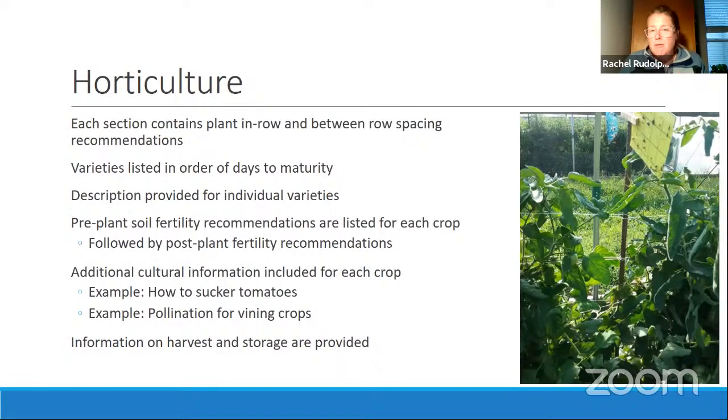The pre-plant soil fertility recommendations are listed for each crop, followed by post-plant fertility recommendations. So what you need to put down before you plant the crop, and what you could do to fertilize after planting. So this would be via drip irrigation, fertigation. Additional cultural information included for each crop would be, for example, in tomatoes, how to sucker tomatoes, and there's a diagram of how to sucker tomatoes. Another example would be pollination for vine crops, and all those considerations that need to be made in order to properly pollinate vine crops. There's information on harvest and storage as well.